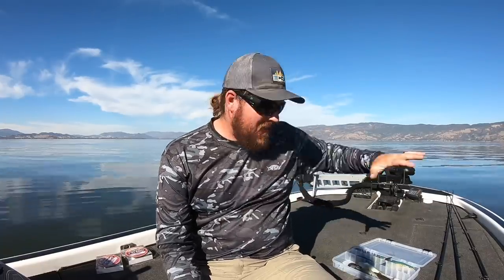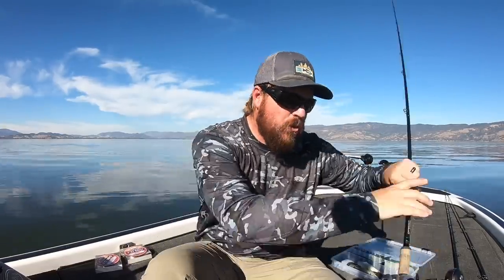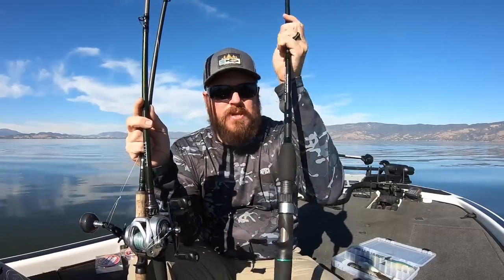Monster bass can throw these baits if you don't go hard. I think I've emphasized that enough. So rods, reels, proper gear is essential. There are great budget options. That Dobbins Fury is a dynamite, budget-friendly swim bait rod. It's amazing that that is on the market.